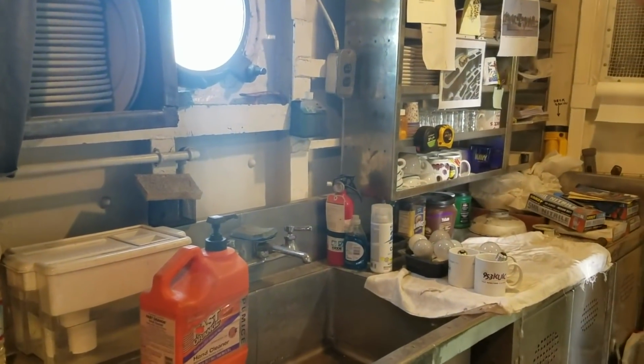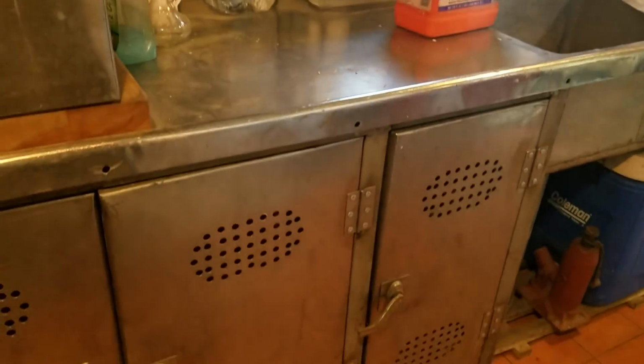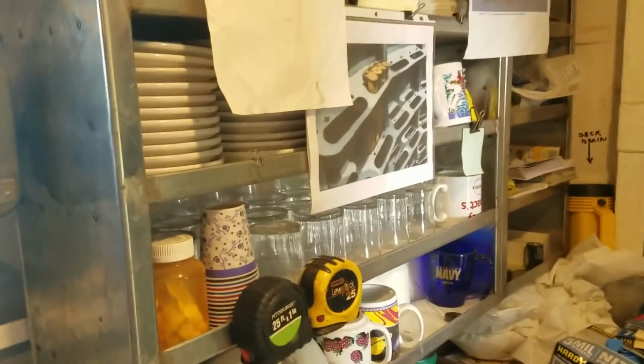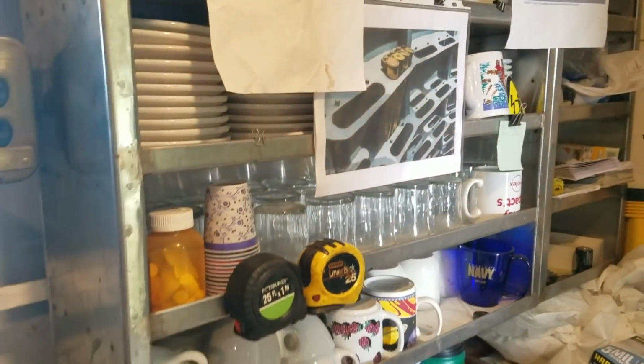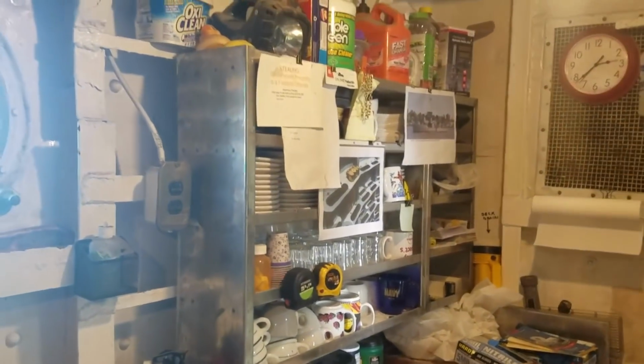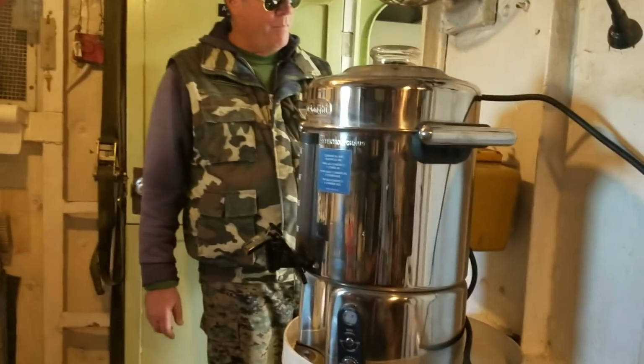Not too shabby. I love all these lockers down here to store all the supplies. That's cool. Everything had to be secured, man. You know, you get into rough seas and these plates will come flying out if they're not. Yeah, that wasn't there during the war. They had, like I said, two cabinets, big coffee pots. Oh, right. That was for the coffee. Now we have this little urn.